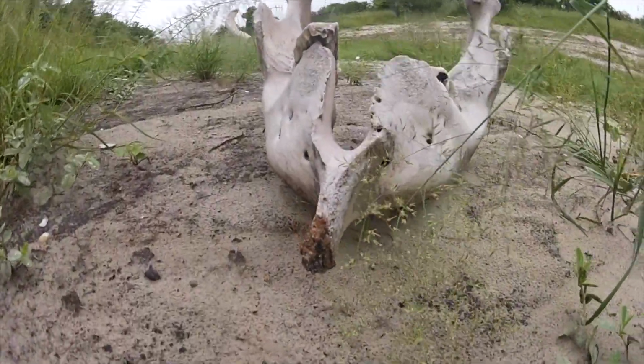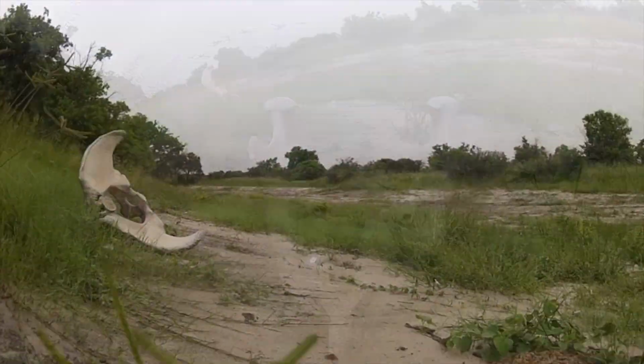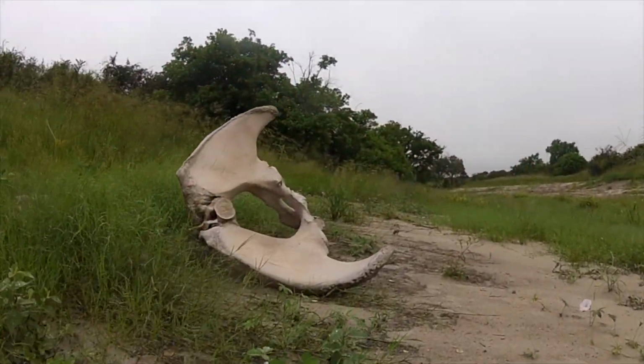Due to an anthrax outbreak in the mid-2000s, elephant remains like this are seen quite frequently in the Greater Chobe National Park. It's quite something to see how large they are close up.